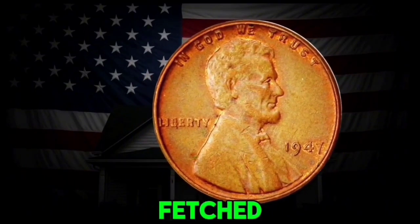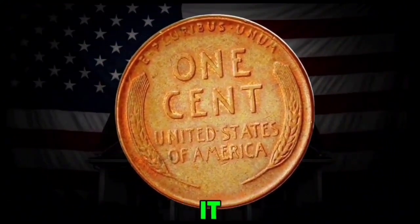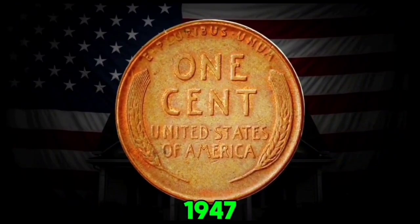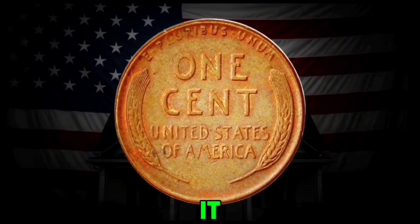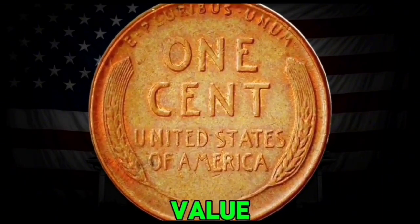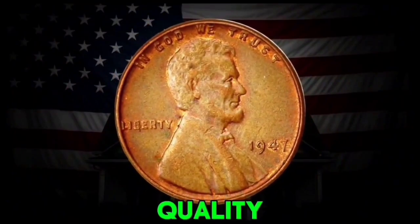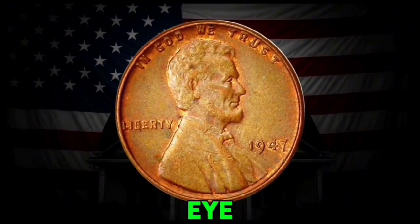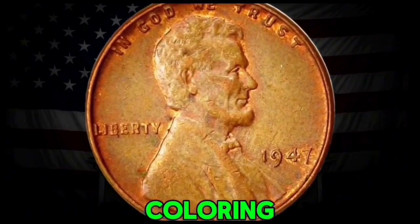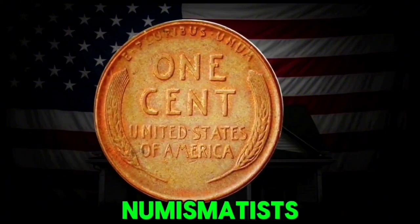This rare example fetched an eye-watering $1.8 million at auction, making it one of the most valuable Lincoln cents ever sold. While not every 1947 penny will bring in such a sum, it highlights how condition and rarity can drastically affect a coin's value. Collectors pay close attention to details like strike quality, luster, surface marks, and eye appeal. Any coin with full detail, deep red coloring, and minimal imperfections will always be in demand among serious numismatists.